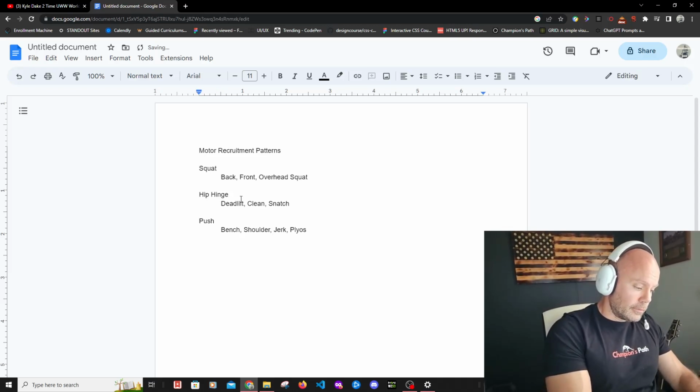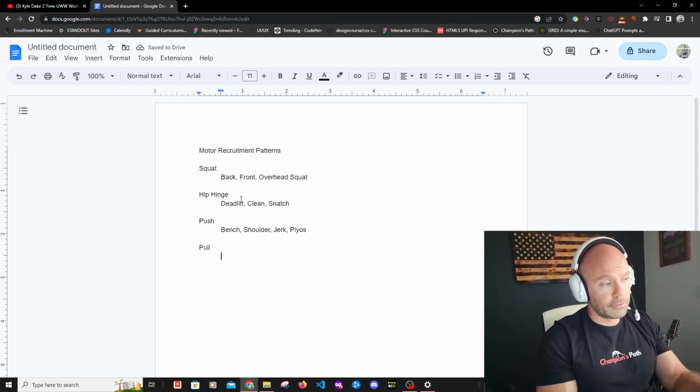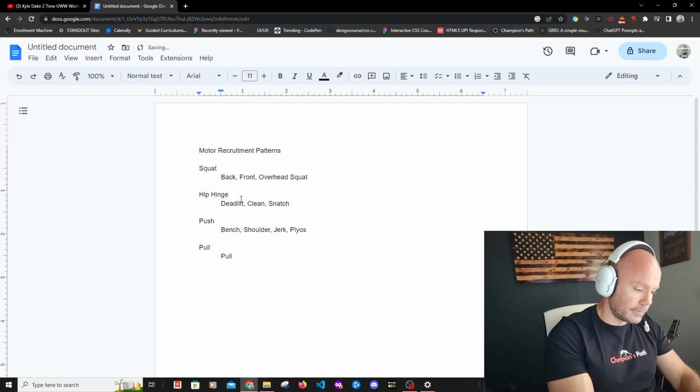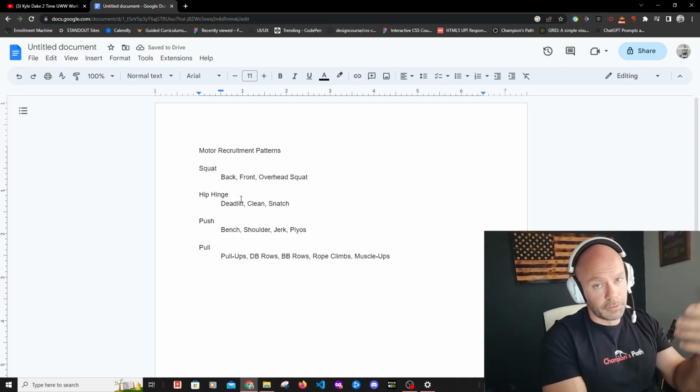Then you got your pull. Okay, this is the reverse of pushing. I want to pull horizontally, dumbbell rows, barbell rows. All right, and I want to pull vertically, rope climbs, pull-ups, muscle-ups. Okay, so pull-ups, dumbbell rows, barbell rows, rope climbs, and big fan of muscle-ups. That's got push and pull combo.